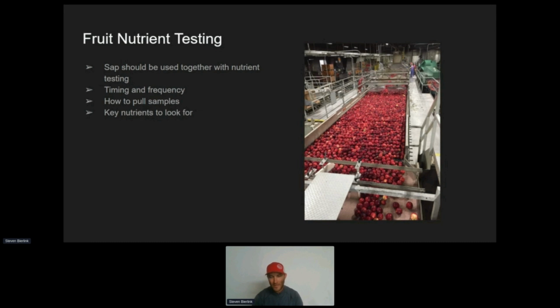I would say to start at golf ball size. So we're like a month past petal fall, 30 millimeter, an inch, however you want to look at it. And if you're going to be pulling sap analysis, let's say every week, every 2 weeks, every 3 weeks, you should be doing fruit analysis testing on that same schedule.